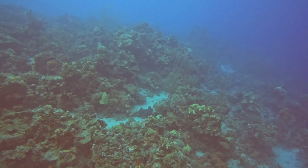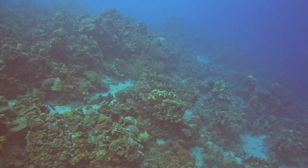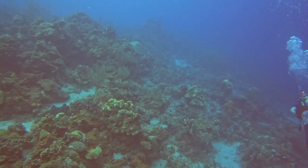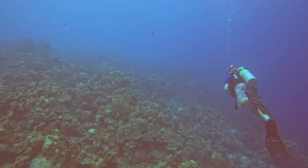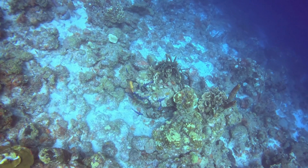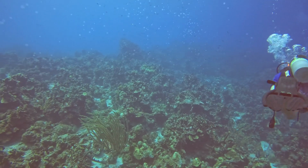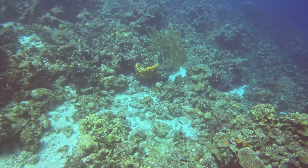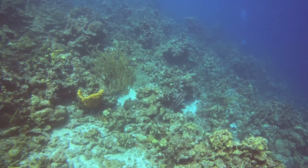To start the dive, we descended down to the wall of beautiful coral. Here's a small school of Creole wrasse. The max depth of this dive was only around 60 feet. We then continued on the dive, noticing some sea sponges and some black sea rod gorgonian coral.